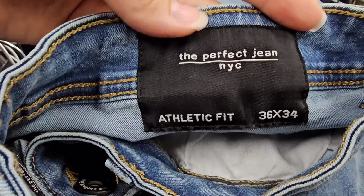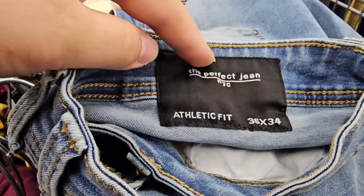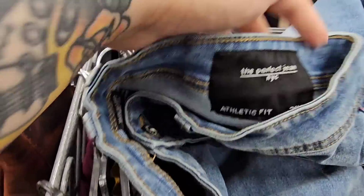Found these. These are generally a pretty good brand in the men's department. However, the specific size is not performing well in this style, so I'm gonna leave these behind.